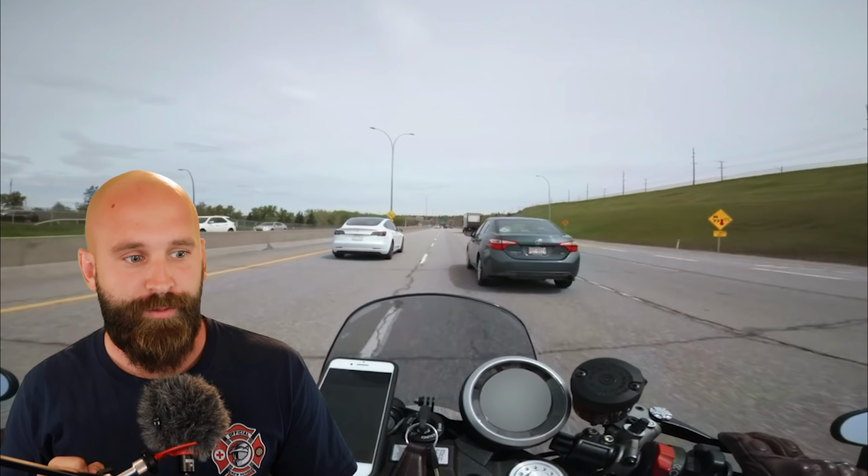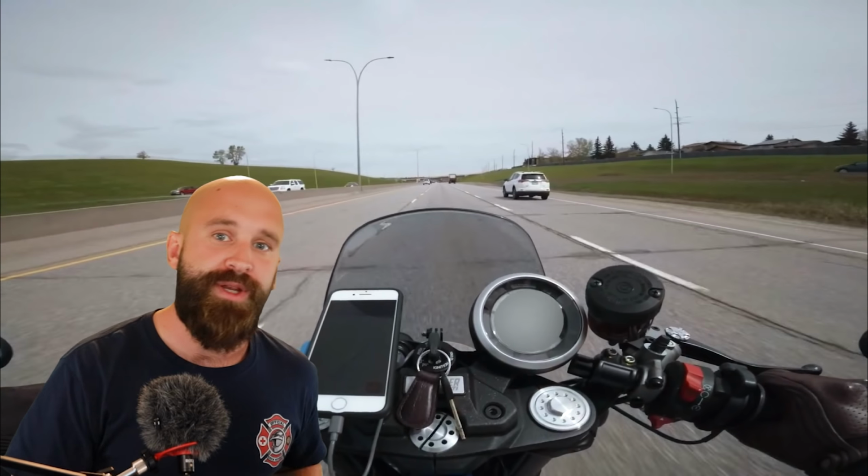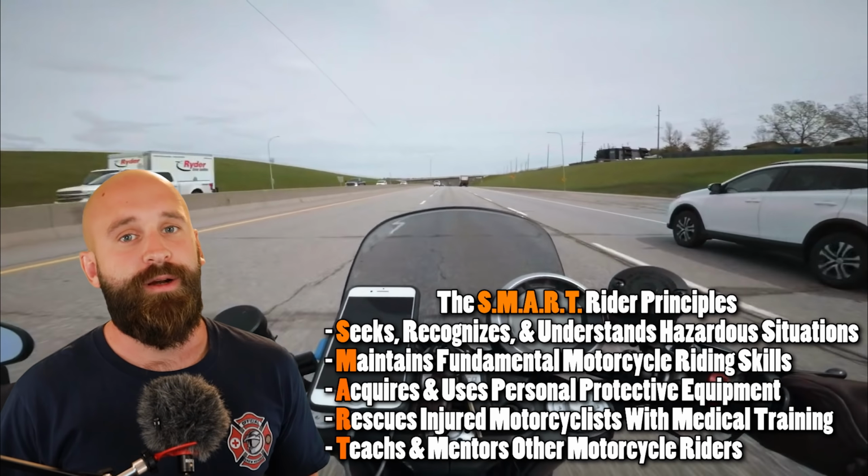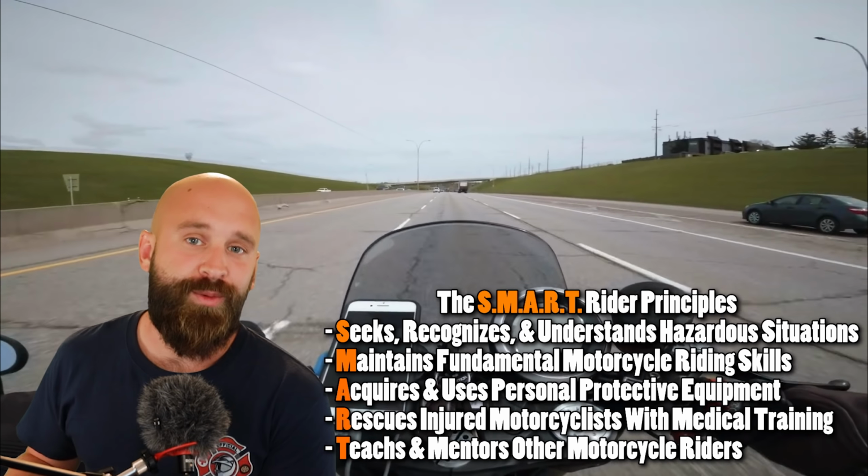But he handled it pretty well. He went ahead and rolled off the throttle, applied a little bit of brake pressure, and then he's going to go ahead and put his hand up and shake his head a little bit. Not a big deal. He didn't race up, punch mirrors, do all these dumb things because he was a smart rider. Part of the smart rider principles is teaching and mentoring other riders.